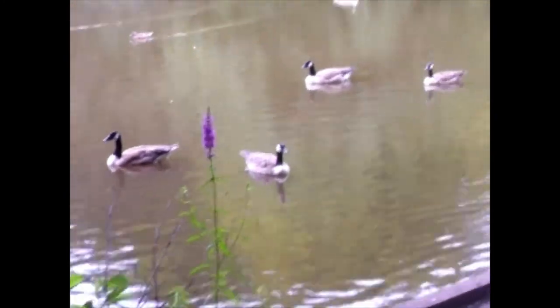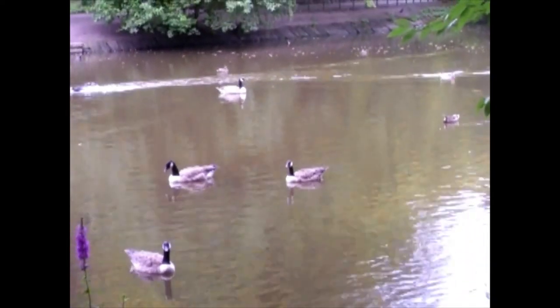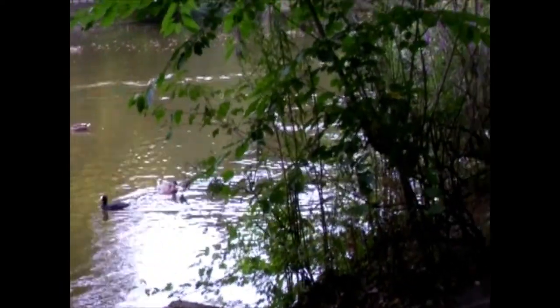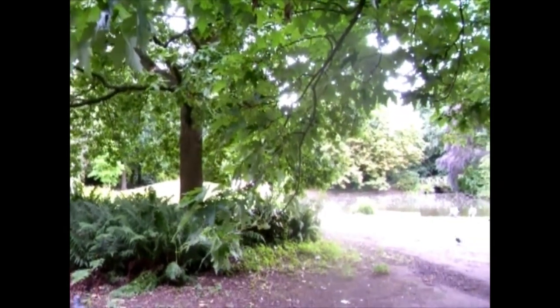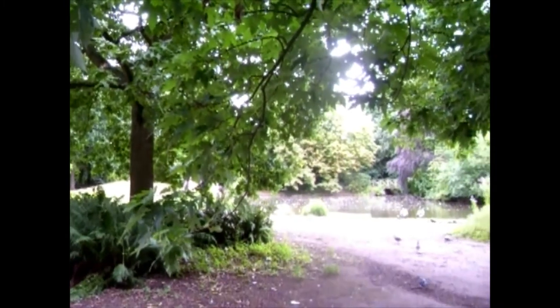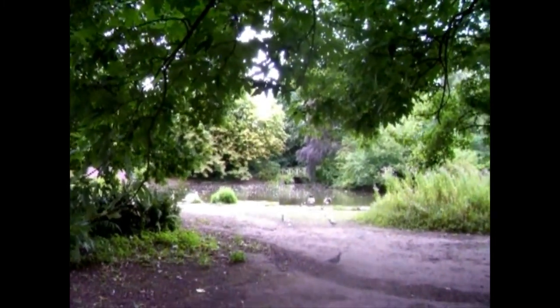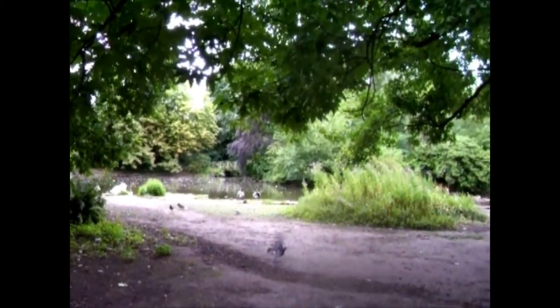Canada goose. Canada geese, even. Two coots fighting. So typical of coots to start squabbling with each other. They're such aggressive little birds. There's a pigeon pottering around. See a bridge in the distance there.